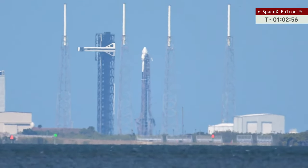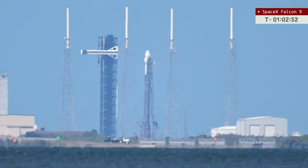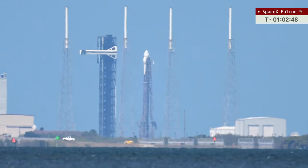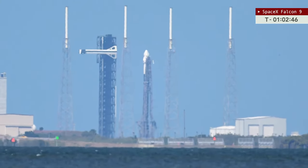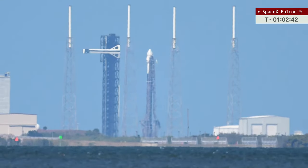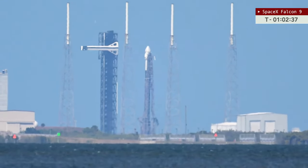We're also getting live views from our friends Chuck Briggs and Pete Costens. This view is coming from Chuck's camera. He's located across the river from the launch pad. And you can clearly see that newly installed crew access arm in this particular image.